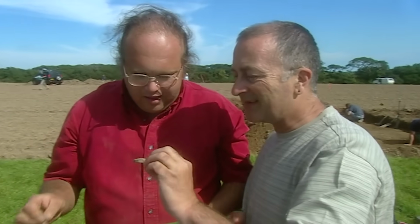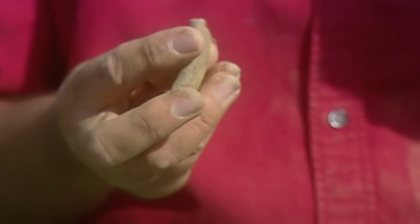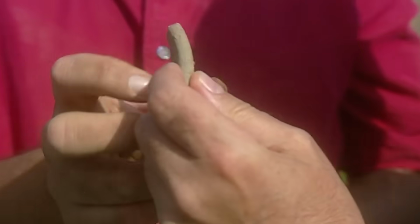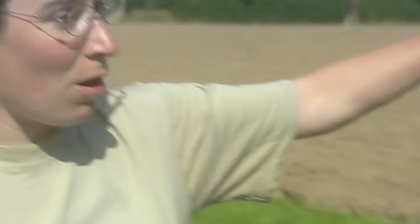What's this? Just found it. Is that Iron Age? That is certainly Iron Age pottery. There you go. Well, now that is the best piece we've had so far. It looks like a little beaker. Whereabouts was it? That was in grid A12, right in the far corner. Oh, right. A12. Get that down.